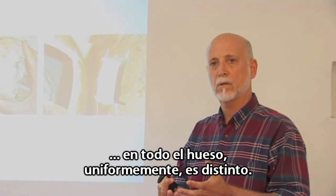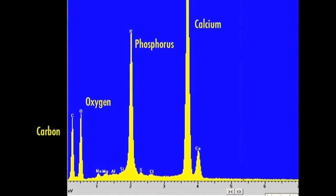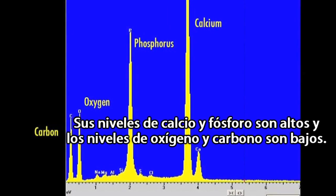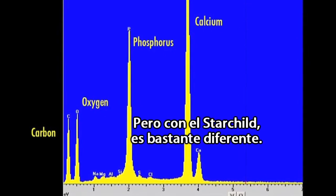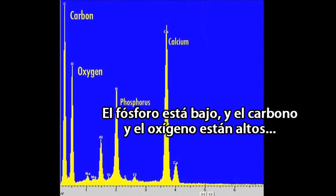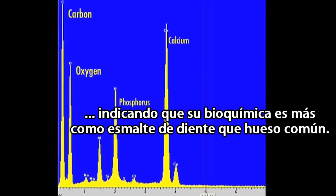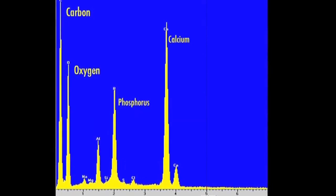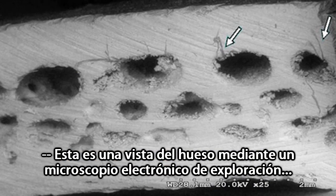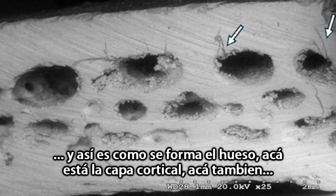Uniformly, it's different. This is the biochemistry of a typical human bone. Its calcium and phosphorus levels are high, and its oxygen and carbon levels are low. But with the Starchild it's quite different. The phosphorus is down and the carbon and oxygen are up, indicating its biochemistry is more like tooth enamel than regular bone.